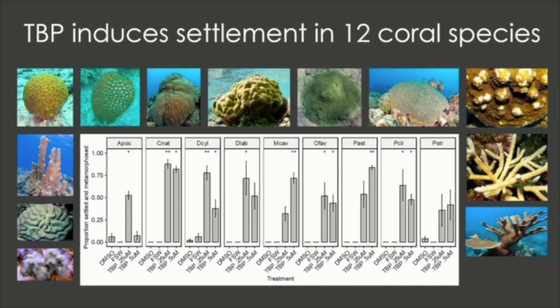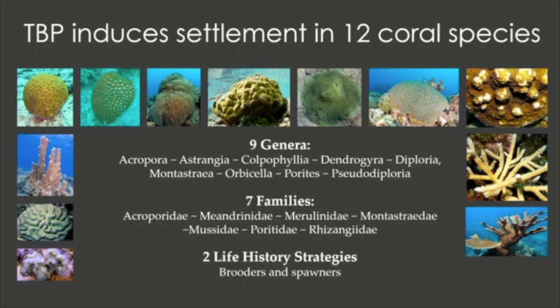This figure across the bottom shows a number of those different coral species. The bar on the very left of each graph is a control, a solvent control, DMSO. Then filter-sterilized seawater if you don't give it anything. And then 2 different concentrations of TBP. But basically, you can see that TBP is inducing settlement in all of these. Including, we recently tested it with Astrangia poculata, which is a temperate species, and it also induces settlement. So we're looking now at 9 different genera, 7 different families, 2 different life history stages. It induces settlement in everything I've given it to.